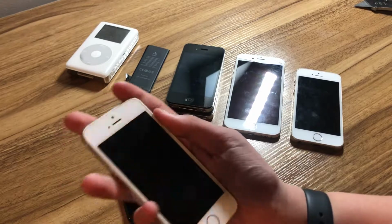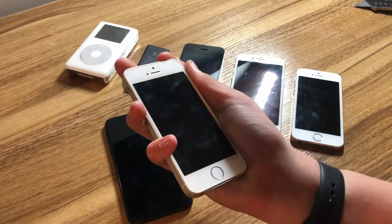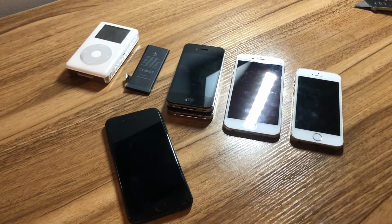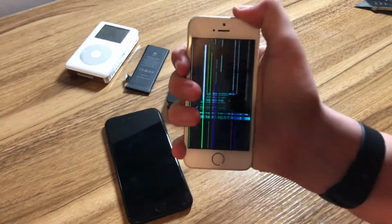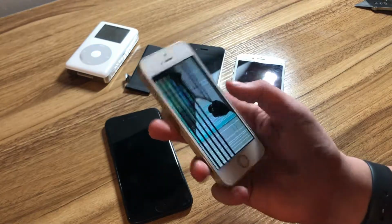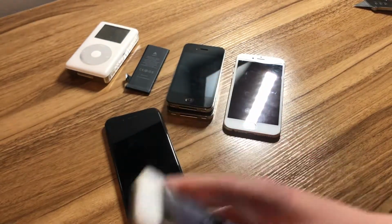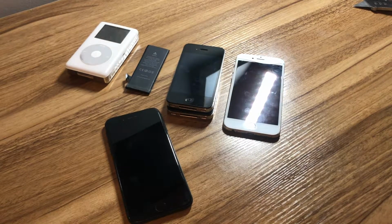How about this silver iPhone 5S? This might be the iOS 7 one. Let's find out. Nope, no life, so I'm gonna put it on a charger. Here is a gold iPhone 5S with a broken LCD. I think this one was supposed to have a broken LCD, because I know that other one wasn't supposed to. Okay, nice. This one seems to be turning on, so I'll put that to the side.